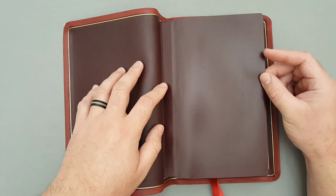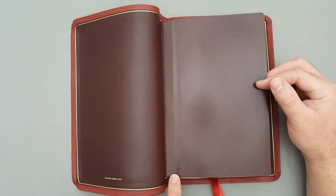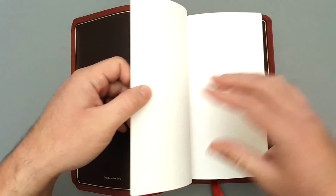Sorry, before we get into the Bible, this is an edge-line Bible. You can see the leather tab here. And then this is a synthetic material here on the end sheet.